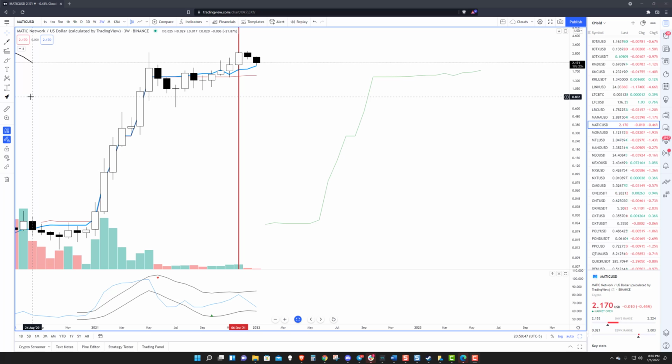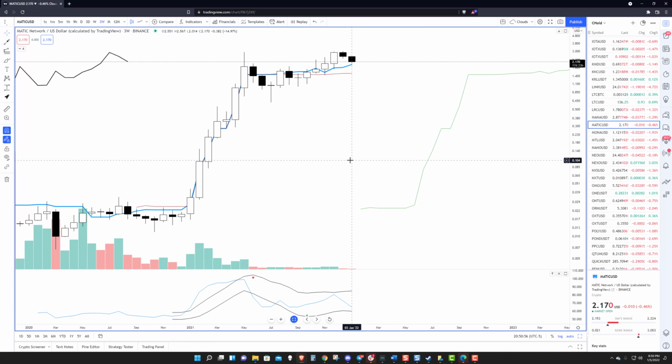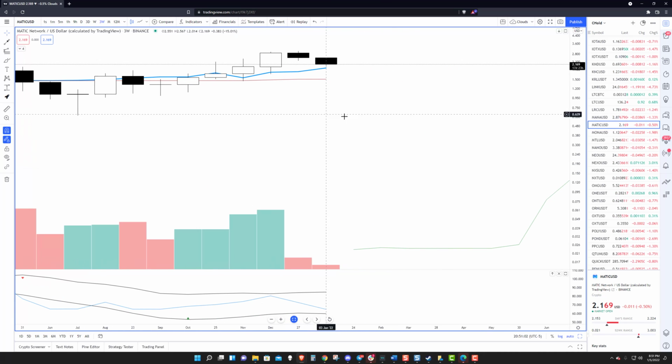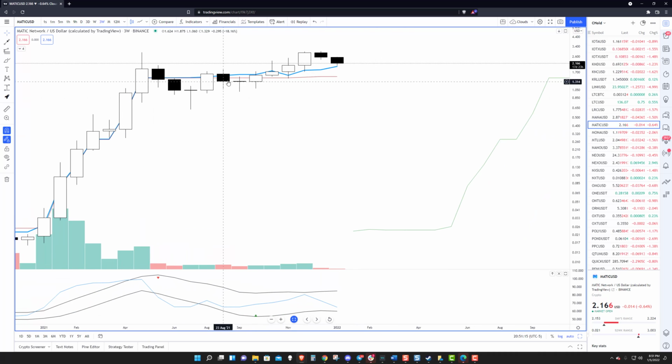Taking a look at Polygon or Matic here. Polygon, definitely one of the best performers of 2021, and definitely looks like it wants to extend that performance into 2022. It made new all-time highs last week, not last week, the last 3-week chart of December 27th. Very, very nice move.